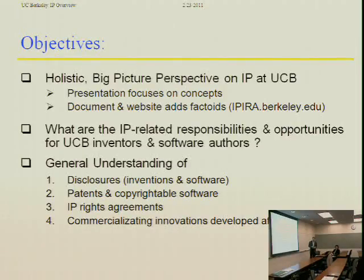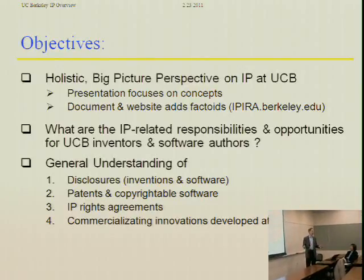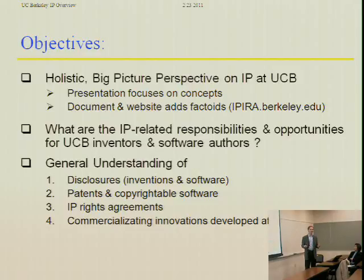All right. So I've done this seminar for a lot of grad students and new faculty, and I have a few objectives I'd like to achieve. First of all, I want to give you the big picture perspective. I find that just giving a lot of factoids, a lot of it doesn't stick, and when you have something that you think is worth exploring, then call us or call me, and then we'll talk about a lot of the details.